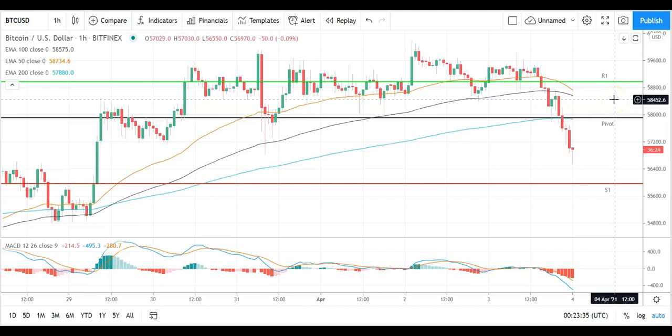So barring an extended rally on the day, expect that first major resistance level and resistance at 59,000 to cap any upside. In the event of an extended rally, we've got the March swing high 61,699 to cap any upside. Second major resistance level, so it's at 68.80.